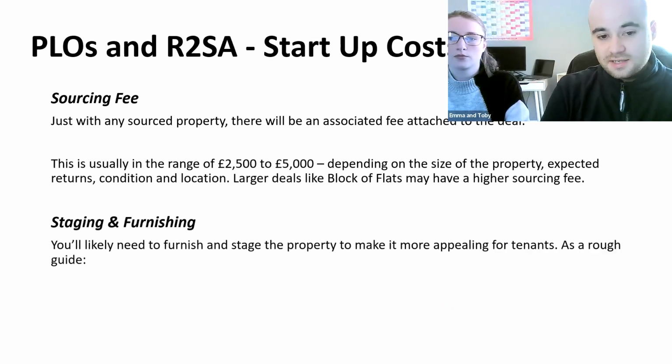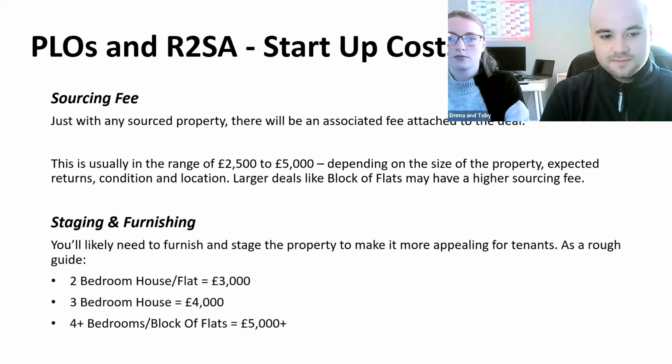Secondly, you need to look at staging and furnishing. You will likely need to stage and furnish the property to make it more appealing for tenants. And so, as a very rough guide, a two-bedroom house will cost around £3,000 to furnish, a three-bedroom house to be around £4,000, and then a four-bedroom house or even a block of apartments can be £5,000 and above.